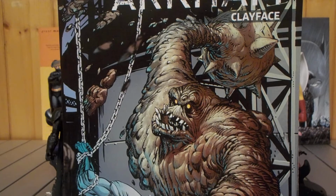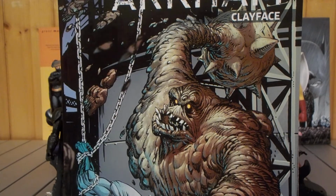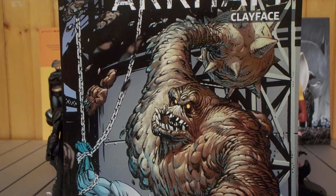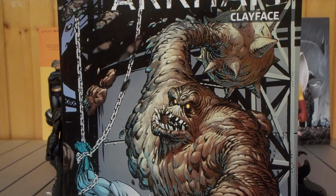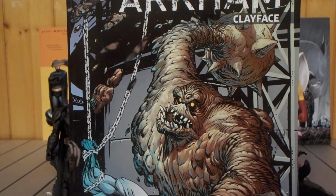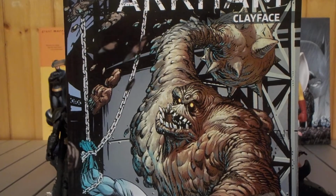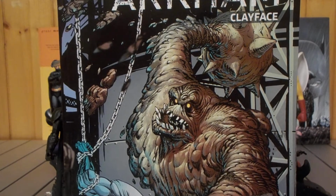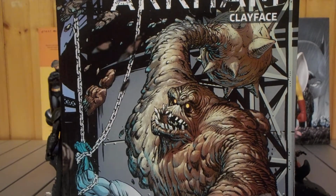The Clayface 3 was alright, though. Batman was... I didn't like how Len Wein wrote Batman. He came off like an emo in that one, where he's literally beating the crap out of villains and telling him, my girlfriend broke up with me, and that's why I'm beating the crap out of you. It was like, what the fuck?